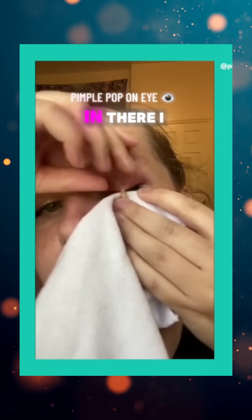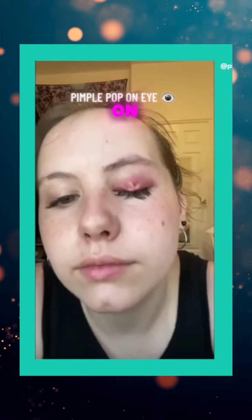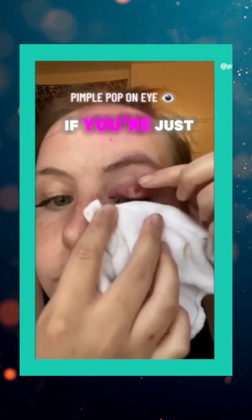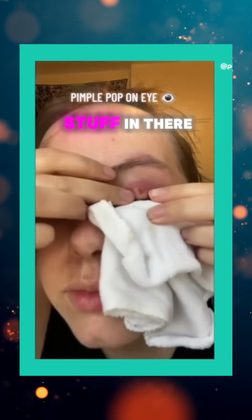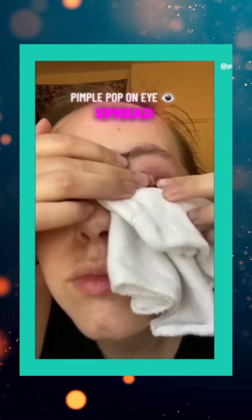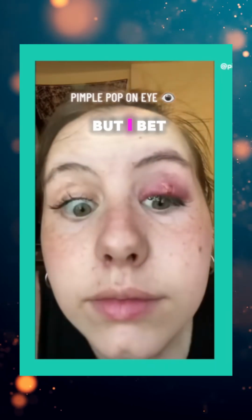So much pus in there. I mean, it's deflated. Keep the warm compresses on. You can use a little Vaseline on there. In this case, I might recommend polysporin if you're just going to do this at home. But there's still stuff in there. I really think this needs antibiotics. You don't want an infection around the eye to spread behind the eye. Could seriously cause some problems. But I bet she feels better.